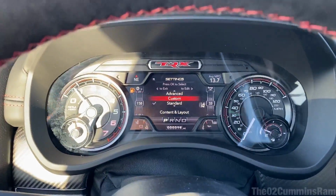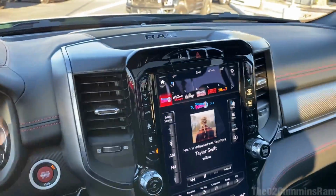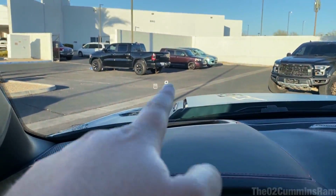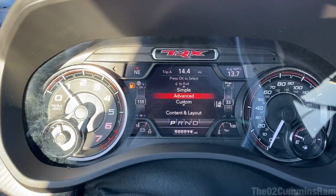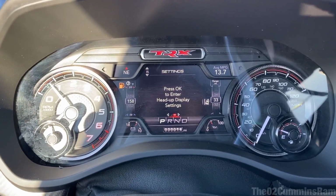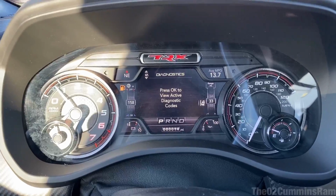A lot of things. I actually did a whole video on this on a Limited, kind of showing all that displays over here. There are no real changes on the TRX as far as the heads-up display. They're all pretty much standard, so we're just gonna go to advanced. And there we go. Now we got this whole thing kind of set up here. We'll still go over the diagnostics here in just a minute.